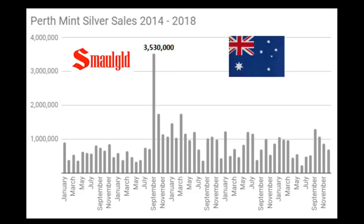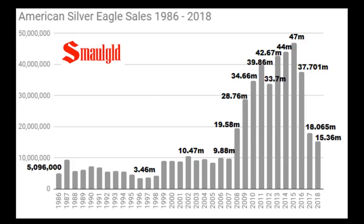But let's look at the U.S. Mint and just take a look. Now, the U.S. Mint, to do 1 million ounces a month, even in a horrible year like 2018, it's not that hard. They sold 15 million ounces last year, which is an average of over 1 million ounces per month. But look at the big spike there in 2015, and really the stair step from 2013, 14, and 15: 42.67 million, 44 million, and 47 million. Those are very, very big years for the U.S. Mint selling silver.